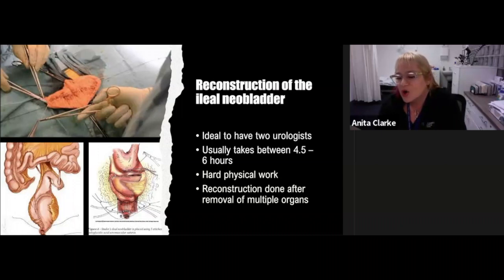And we use what are called stents that are put in under that joint, which go into your neobladder and up to the kidneys, which are like a plastic tubing, and they help in that period of time that the joint is healing up to prevent the scar from coming.